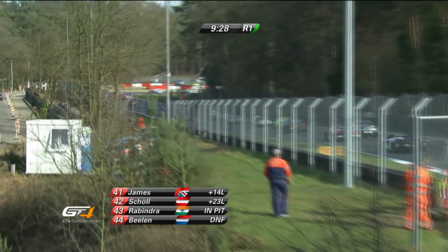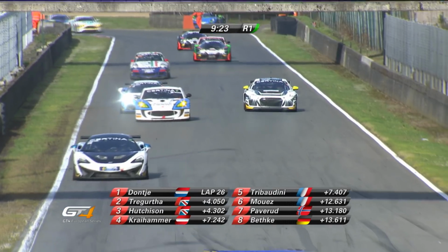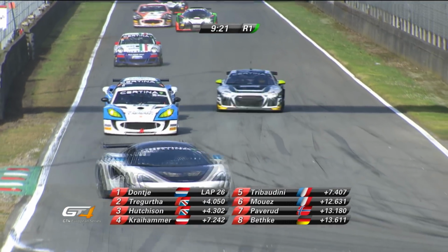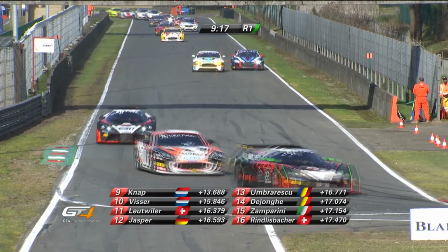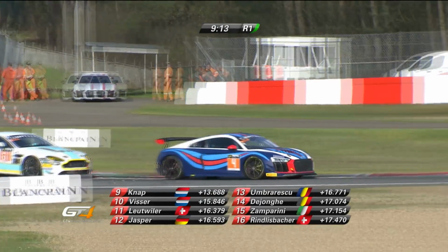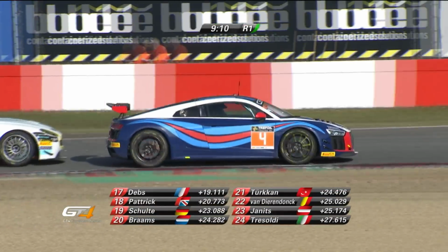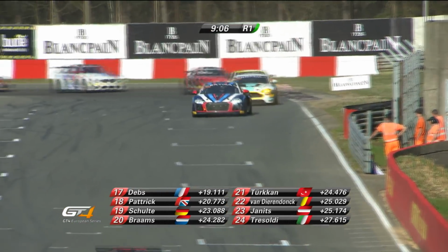But it is a go-to car for commentators because it's easy to spot in that livery. Now look to the Ginetta, number 55, on the left of your screen, being pushed very, very hard. Will Tregurtha being pushed super hard by Finley Hutchinson. But is their battle just going to allow Milan Doncha to pull clear? They're so interested in each other. This could be his escape.